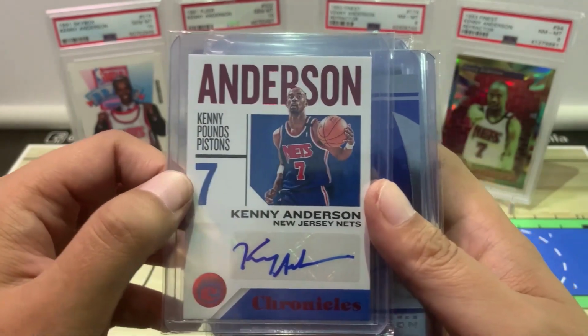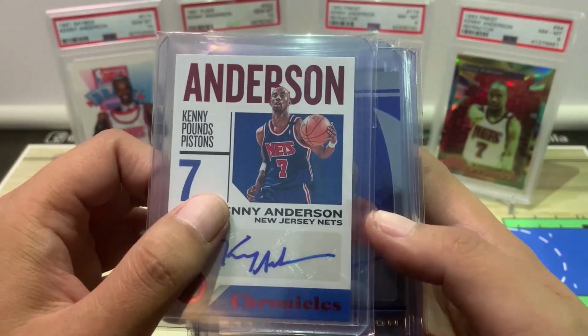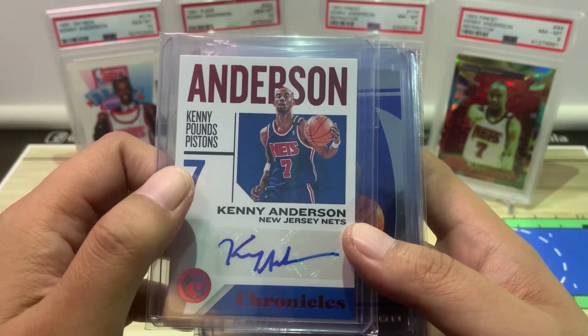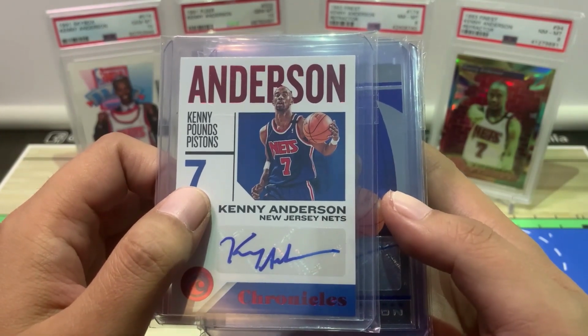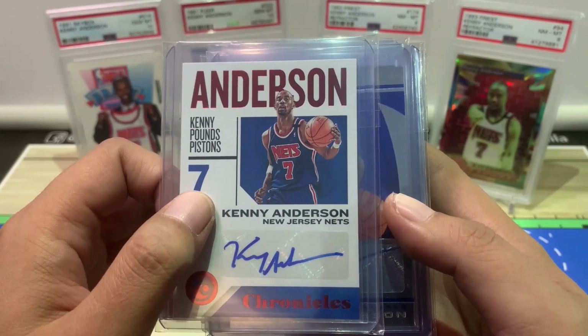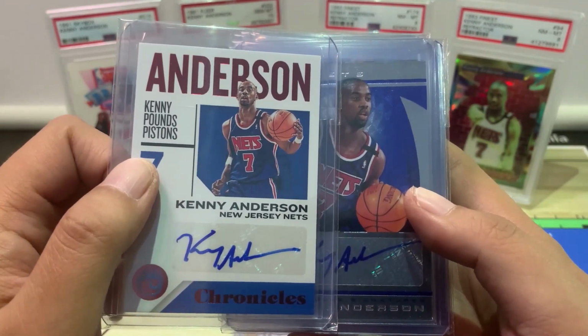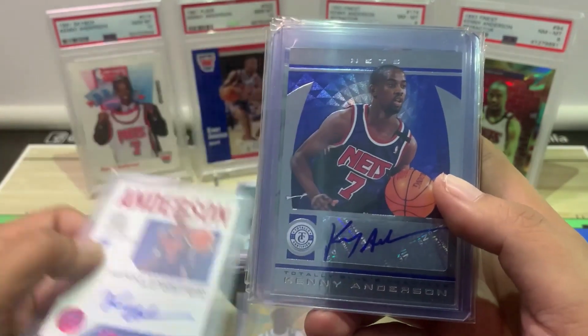And I just grabbed a couple of them on eBay whenever I saw a Kenny Anderson auto, because they're really cheap actually, just to be honest. Some of them are less than $5. So I grabbed a bunch of them, I think during the late 2020, fourth quarter of 2020.